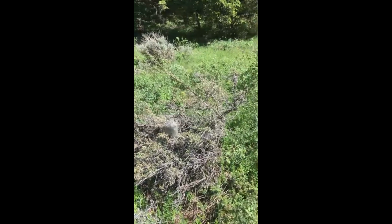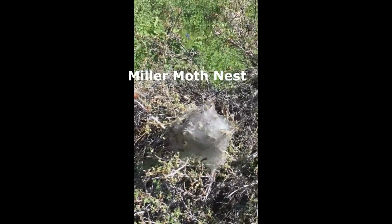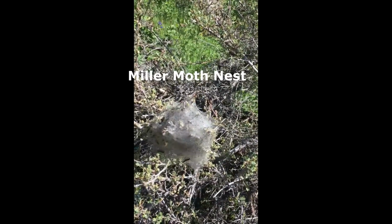You often see these miller moth larvae, caterpillars I should say, here in the bushes. This is what they look like, wiggling around in this sort of webby cocoon nest thing.